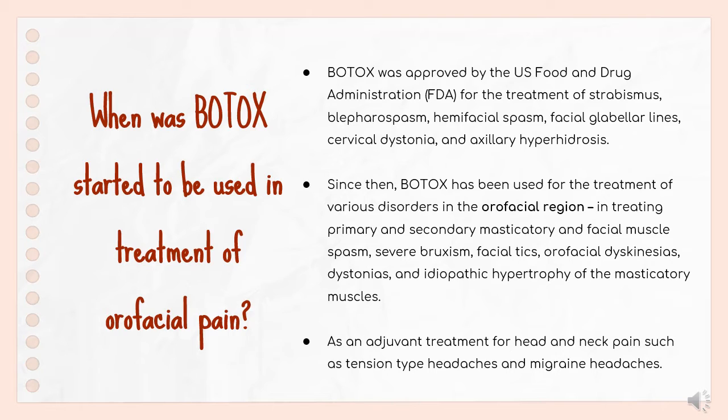Since then, Botox has been used for the treatment of various disorders in the orofacial region, to help treat primary and secondary masticatory and facial muscle spasm, severe bruxism, facial tics, orofacial dyskinesia, dystonia, and even idiopathic hypertrophy of the masticatory muscles. Over the past several years, Botox has been increasingly utilized as an adjuvant treatment for head and neck pain, such as tension-type headaches and migraine headaches.